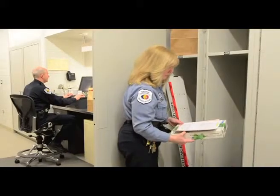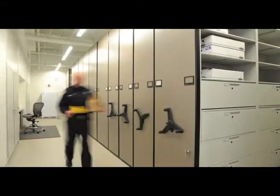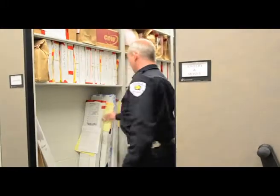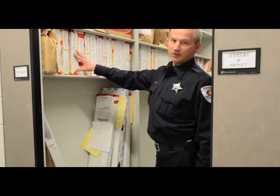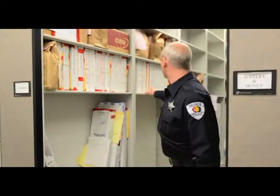Here at the evidence property storage room, this is where we keep all our evidence and property. This one in particular, we had it customized to our specifications. You see on the bottom, we could have all our long guns, which we package in gun boxes, long gun boxes. And above that, we have our handguns, are packaged in individual handgun boxes, which is specific to our needs.